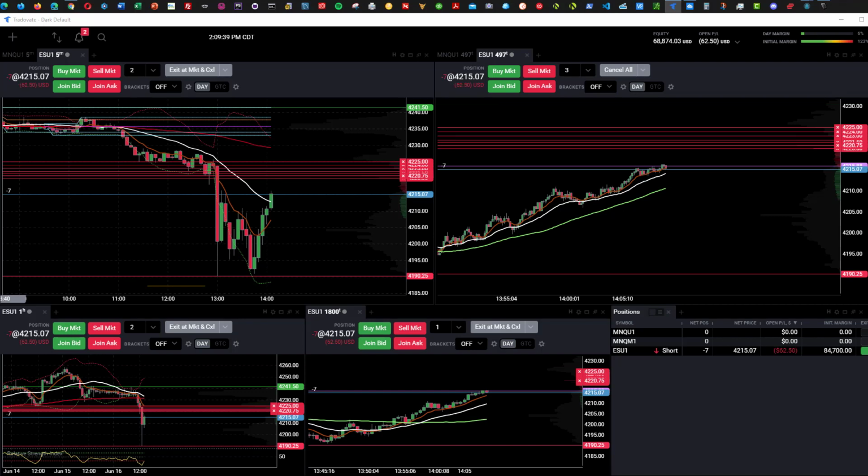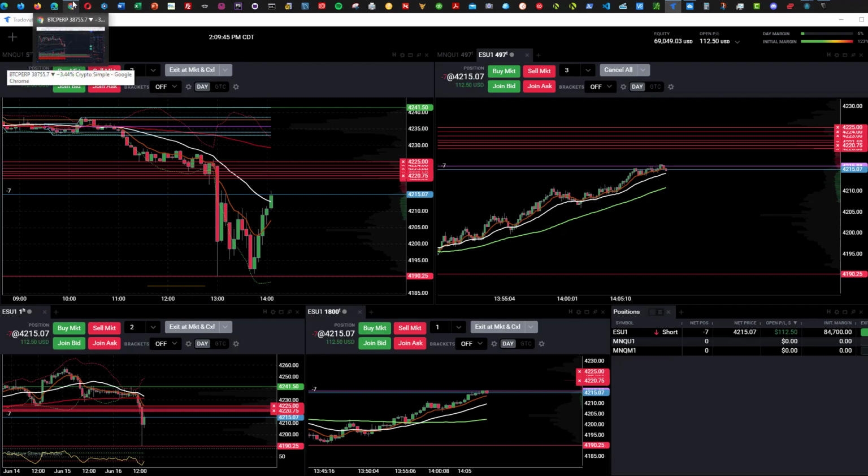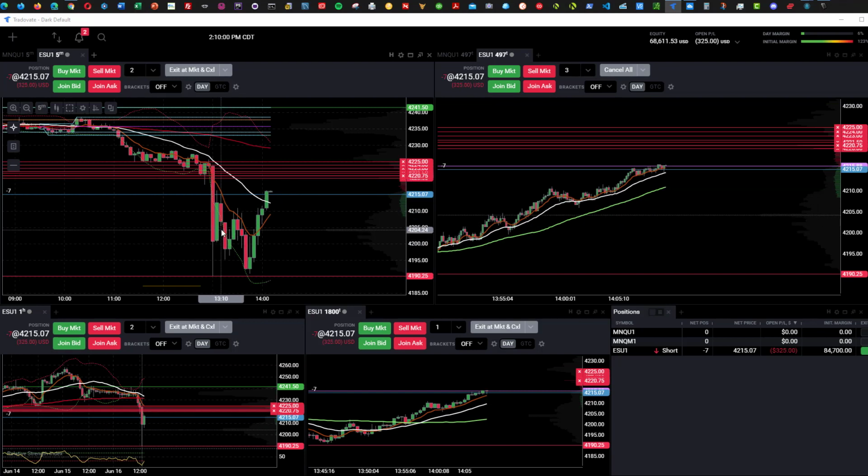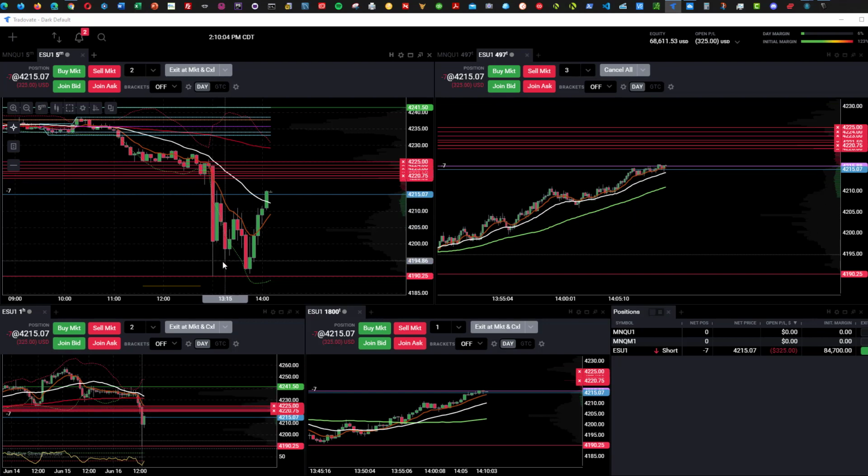I know I'm quiet, but there's nothing literally to do. I can look at other stuff, but there's nothing. I'm just relaxing. I just got back from my appointment and jumped right into it. Got back, saw this big spike here, and this big red candle, and I'm like, damn. Wish I would have been there for that move. I don't know if I would have picked it up, but I did pick up the reaction.